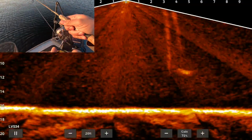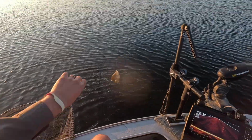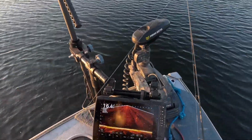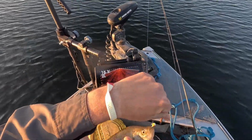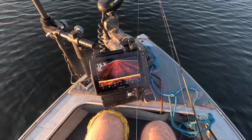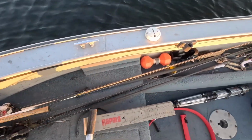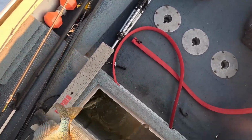Here we go. I think this one might be crappie. Yep. Oh man, this is too cool. There's like everything in here. I've got walleyes, crappie, that pike. Everything is just like right below me. And that's a good keeper. That's a good 10-incher. Put that one in there.